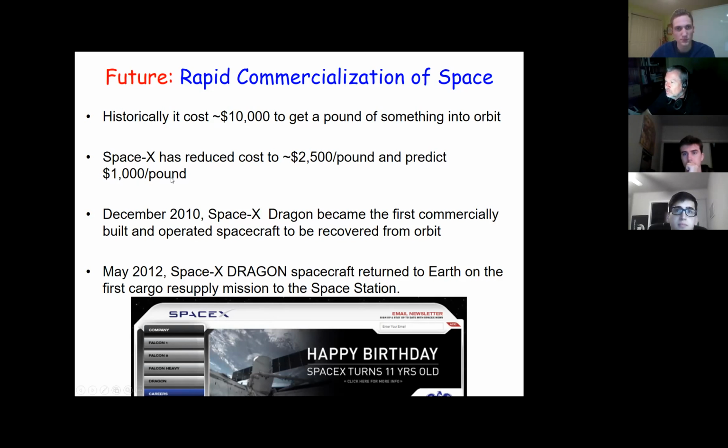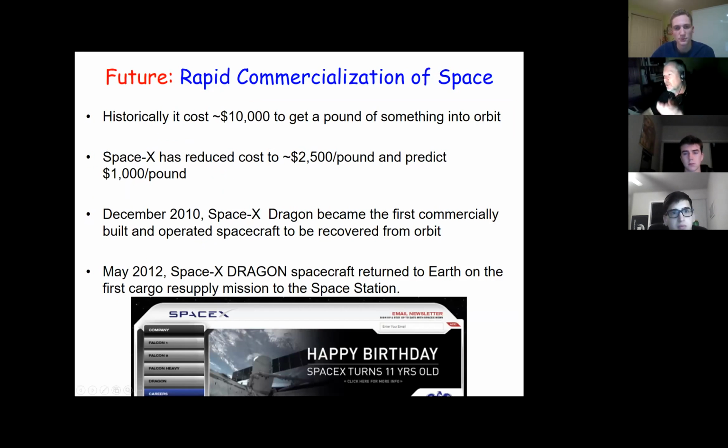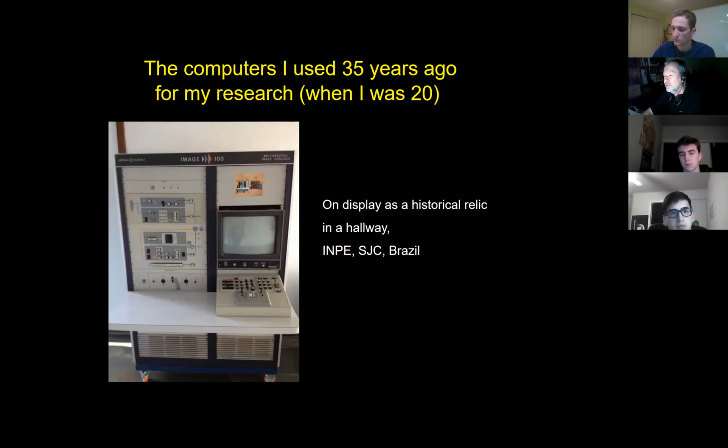How much do you weigh? $1,000? You could even afford to go yourself. You know, Richard Branson's company is doing that next year, right? Tourists can go to space. So this means that we can launch satellites, which is what's happening. You know, the PlanetScope, there's 180 of those satellites in space right now.